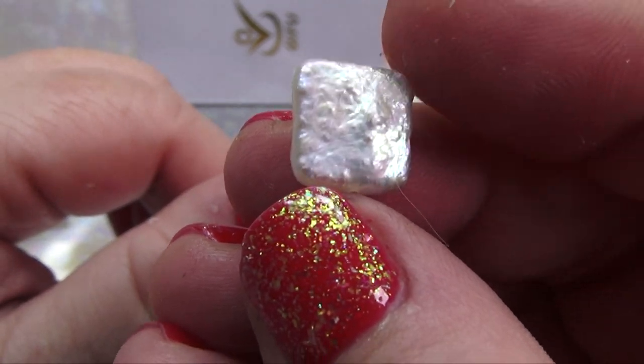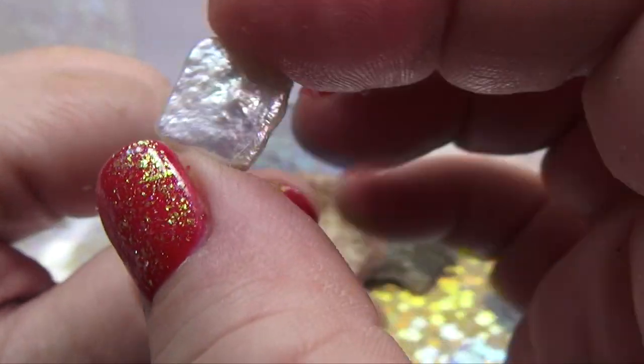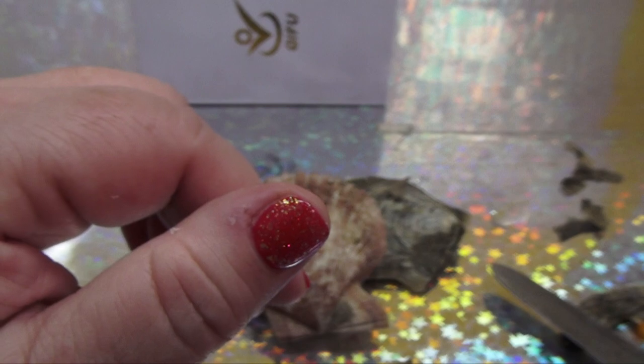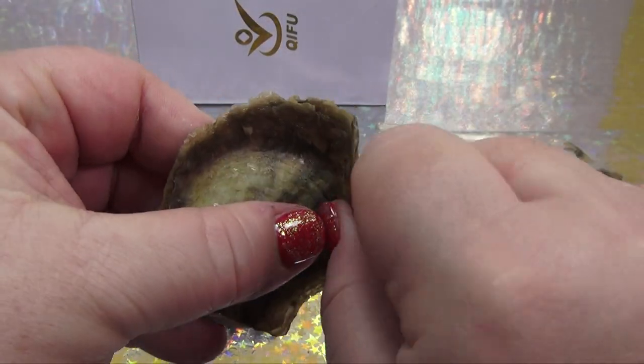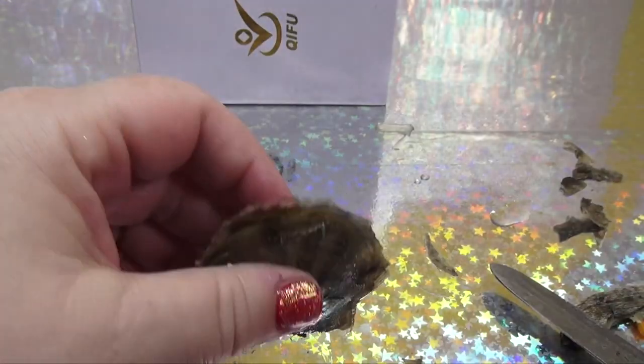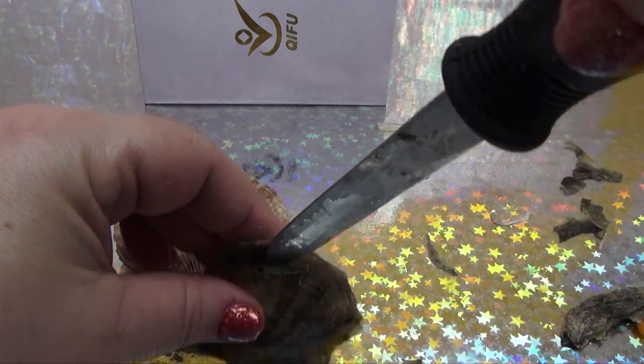You can go online and Google diamond shape pearls and you'll see all about them. And you'll read about them too. Where they come from, how they grow, how they're made, all that stuff.